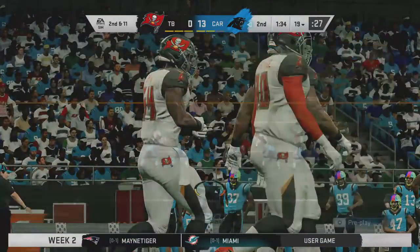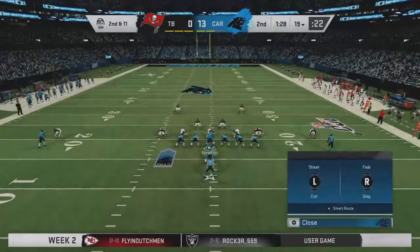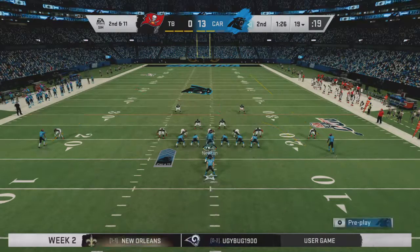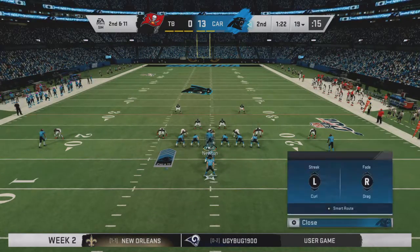He has elite instincts from his linebacker spot. He's able to diagnose the run and flies in like a missile to stop that one behind the line of scrimmage. I hope you brought your lunch because I'm about to take you to school.